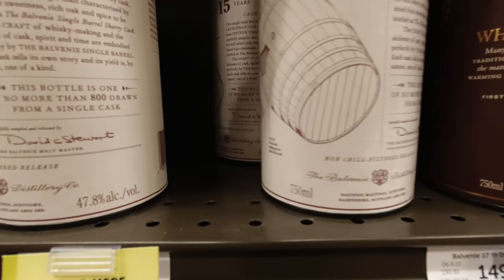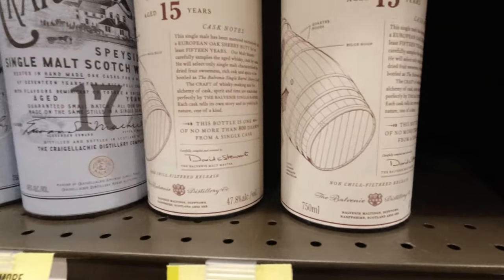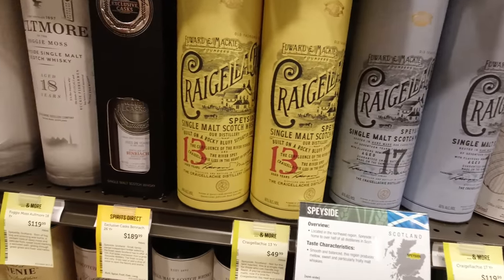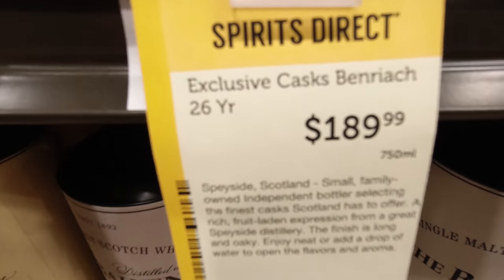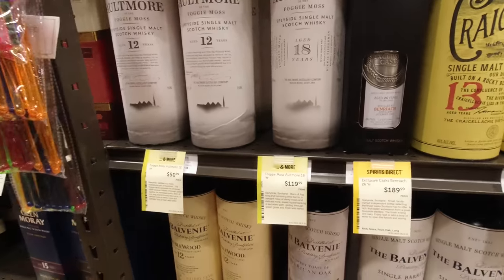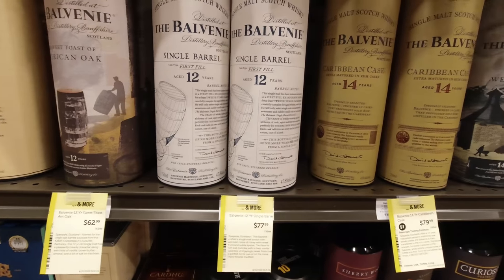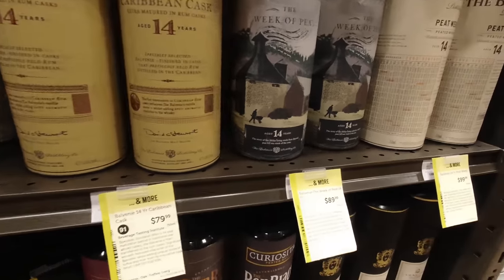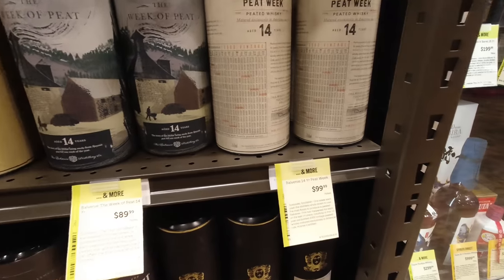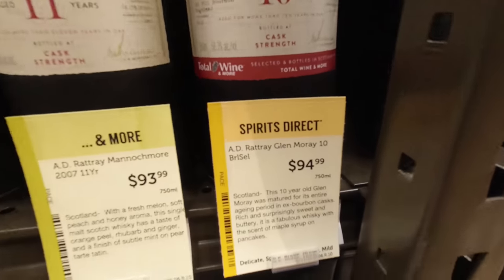I think these are all the same, because I did have a quick look at the ABVs for the single barrels. Guess I should have pulled the bottle out to see how dark it is, but it's a pretty good price on the Craigellachies. That 13 is a great price at $50. Buy that, definitely, if you haven't tried the Craigellachie 13 before. The week of peat versus peat week. I've lost track. I'm guessing they're just different year releases.